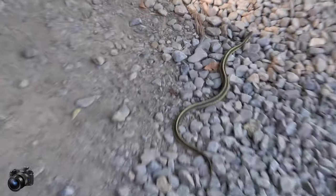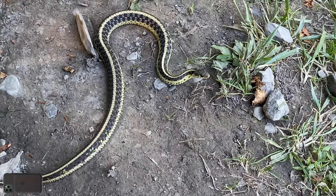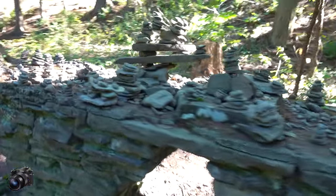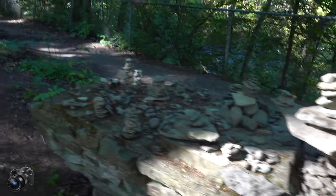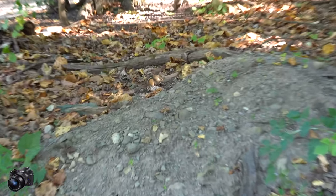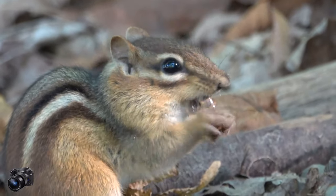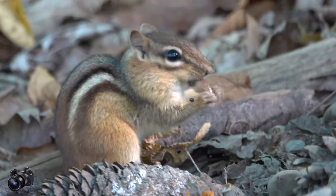Oh yeah, you're alive. You creep me the hell out, but I'll film you anyway. How you doing, little buddy? What you doing with that tongue sticking out, huh? Yeah? You gonna move? No? You're comfortable? He's eating a bug. And he's happy about it. Okay. I look at chipmunks differently now.